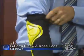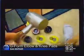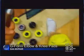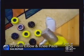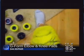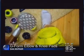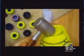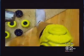I know we have a video that we're going to run to show one of the athletes. Now look, he took a hammer. This is the idea. We just want to show our audience. So the benefit is, you're biking, or snowboarding, or inline skating. Both the elbows and the knees, you fall, you're now protected, so you're not going to skin yourself up, hurt a bone, or break a bone. That is awesome.